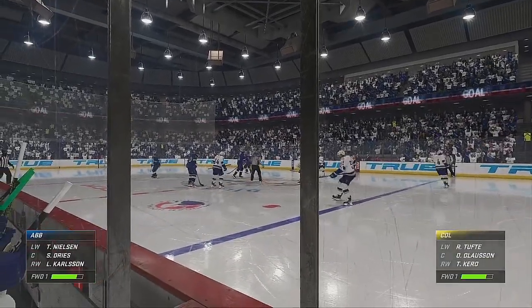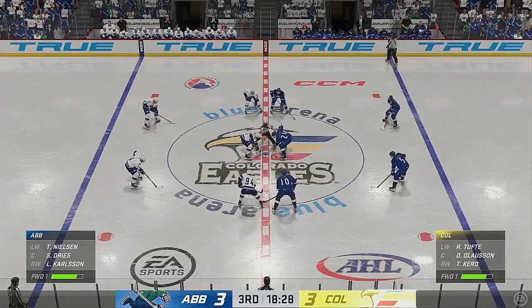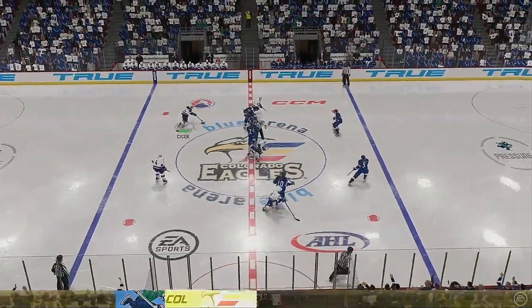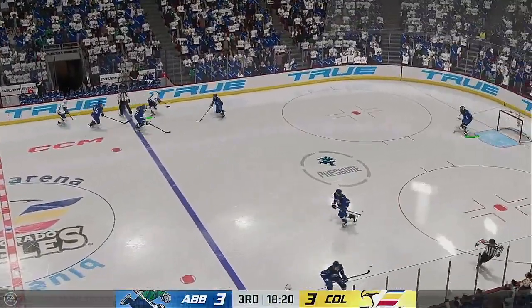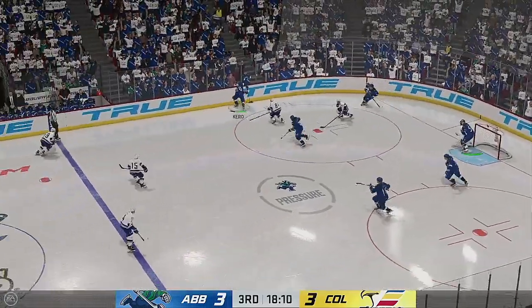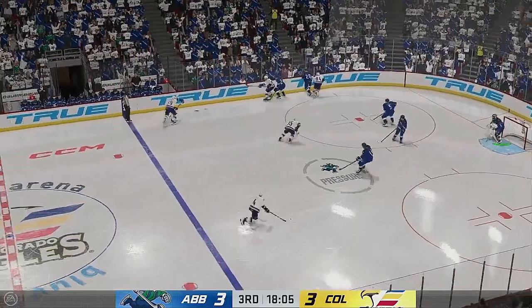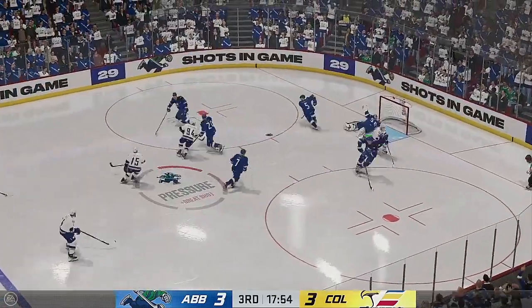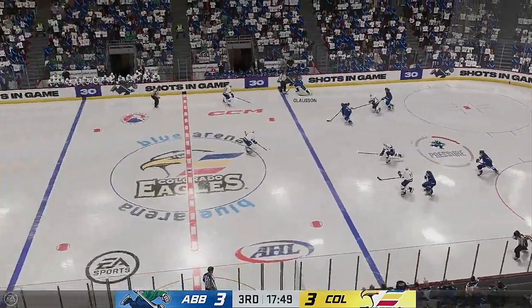Lots of time left in this period. The next goal could be a big one as we are tied. The Canucks take possession after that neutral zone faceoff. Good heads-up play in the defensive zone. Battle along the wall. Here's a short pass to Tries. Turns it aside with the pad.